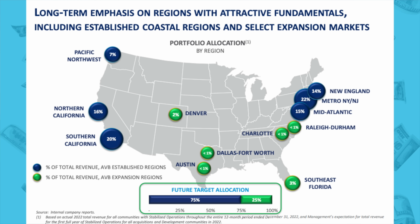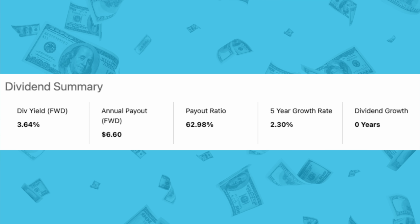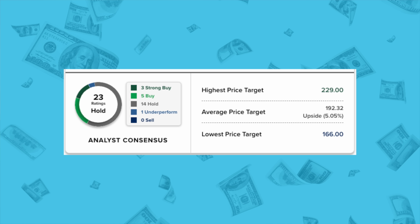Avalon Bay pays an annual dividend of $6.60 per share, which equates to a dividend yield of 3.6%. AVB has been slow to raise their dividend over the years, with a low 5-year dividend growth rate of only 2%. The dividend recently got an increase, but prior to that, investors had not seen a dividend hike since 2019. Analysts have a 12-month average price target of $192, implying only 5% upside from current levels.